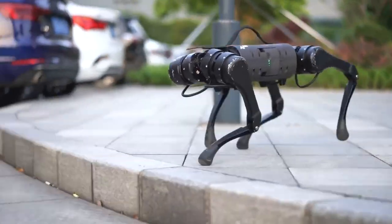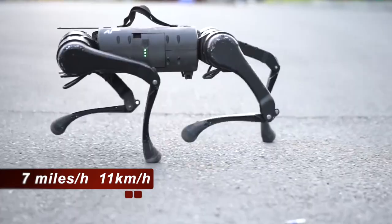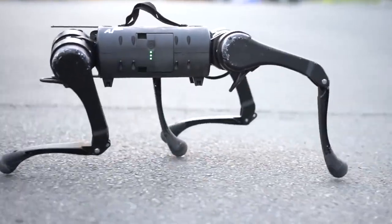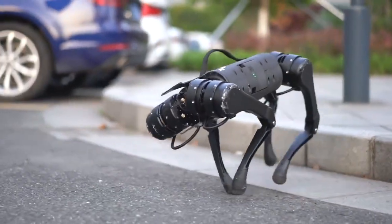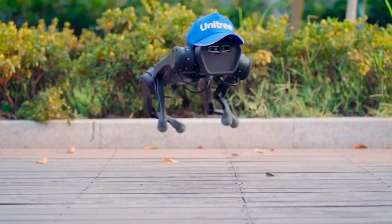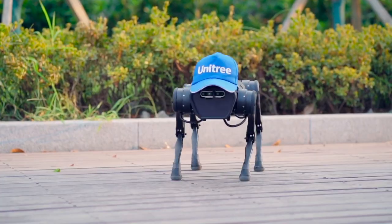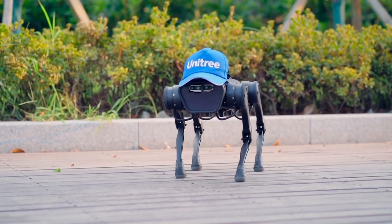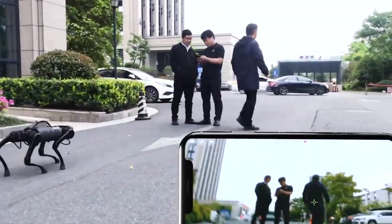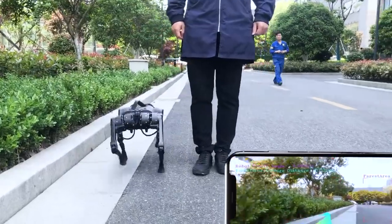This dog is strong and can jump, flip, and travel 7 miles in an hour. The Unitree Quadruped Robot A1 has a strong motor and flexible joints, great for performance. The sensors in this robot are great for assisting in the decision-making process. It has a multi-eye intelligent depth camera for precision and real-time HD video transmissions.